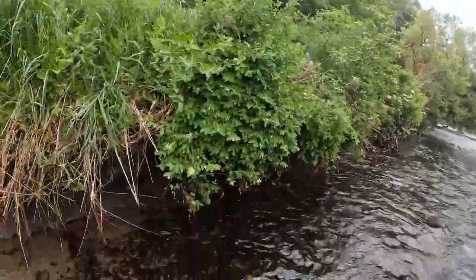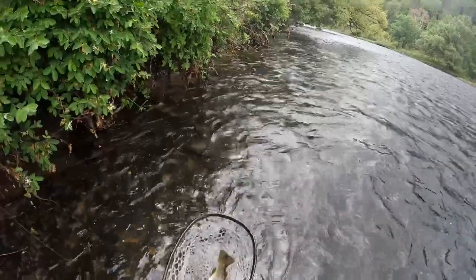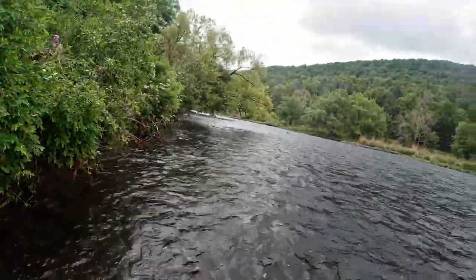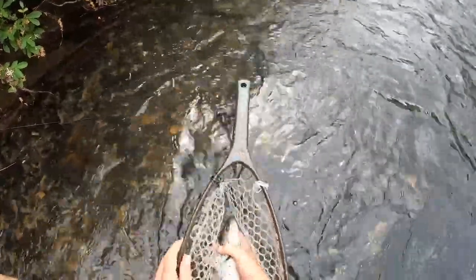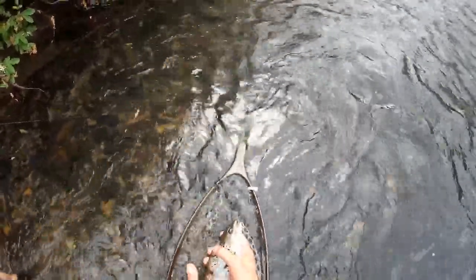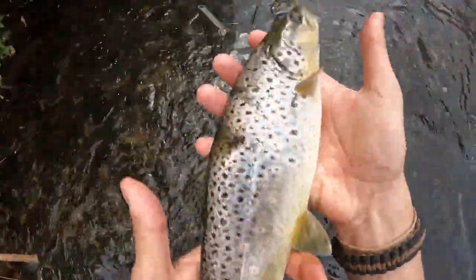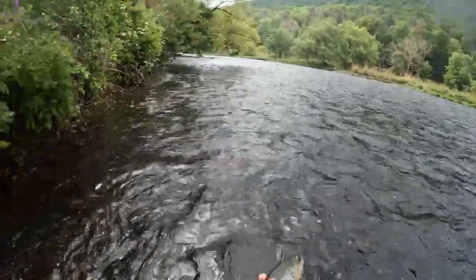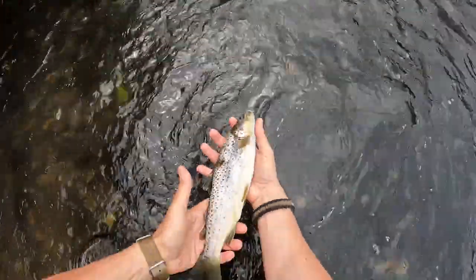That'll be a wild brown. That is back-to-back fish. Wonderful. Hit the white woolly bugger again. Or no, maybe hit the pheasant tail. Let's see. All right, so although that last guy hit the white woolly bugger, this one hit the small, what's it called? I don't even remember what it's called, but beautiful fish. Absolutely beautiful. Let's get him right out of here. That's a sick fish.